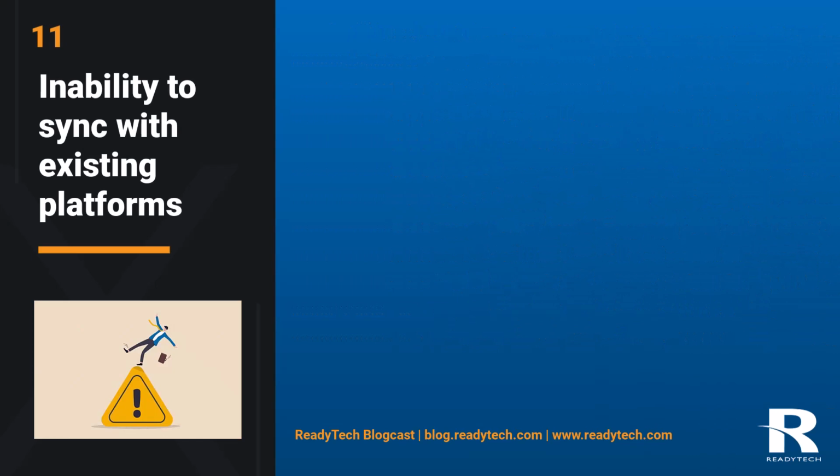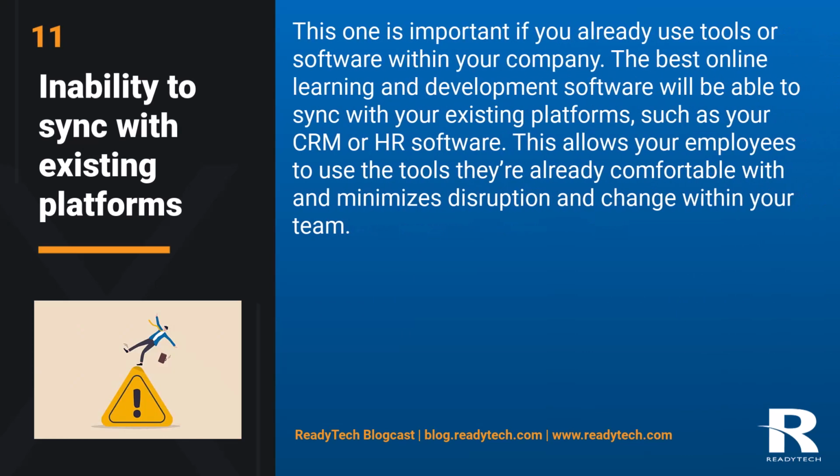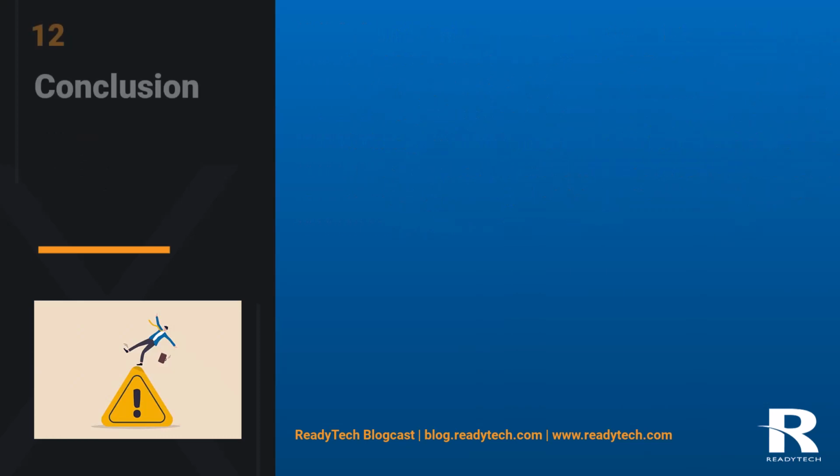Inability to sync with existing platforms. This one is important if you already use tools or software within your company. The best online learning and development software will be able to sync with your existing platforms, such as your CRM or HR software. This allows your employees to use the tools they are already comfortable with and minimizes disruption and change within your team.